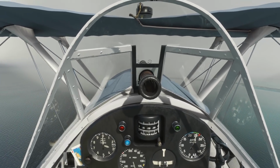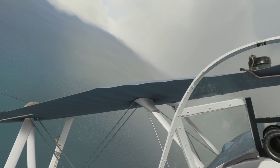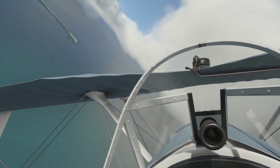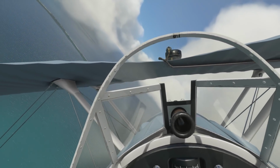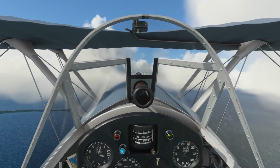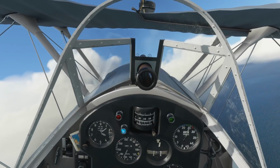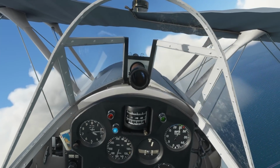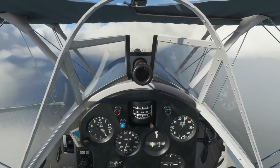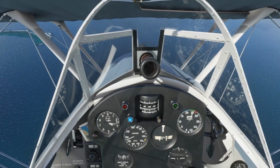We're not really planning on going any higher than 3,000 feet, especially with the cloud base as it is. We'll just turn away from the cloud here. Try and keep clear of the clouds as we carry out our manoeuvres. So up through 3,000 feet, that should give us enough clearance. We'll carry out, I think we'll go for a loop first. So we'll pitch the nose down, we'll build up some speed. Looks like our VNE is around 250 miles an hour.